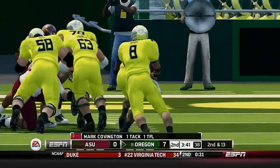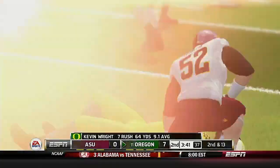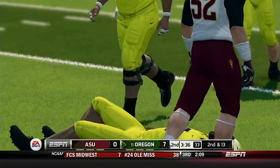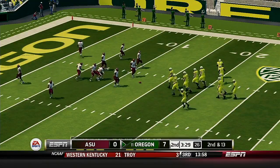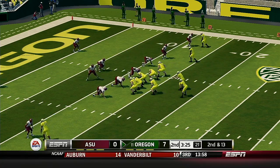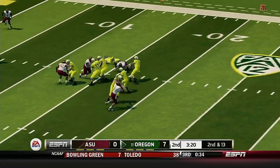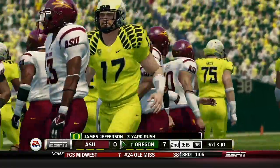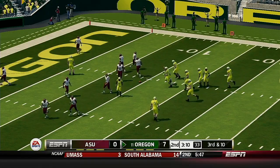These guys have the capability to gain solid, consistent yardage. They have to regroup, come out a bit more motivated next time. Play 13 of the current drive. Oregon up 7 points. Now he's scrambling. Tackle right around the 10-yard line. Gain of 3 yards. That brings us 3rd and 10.